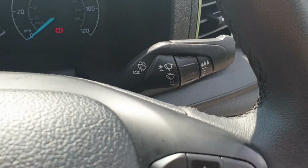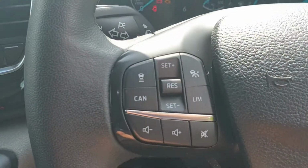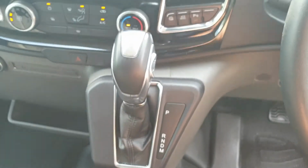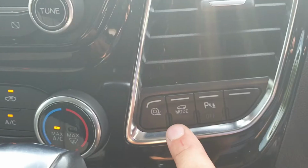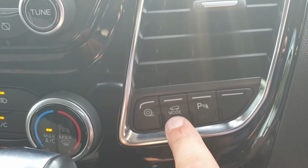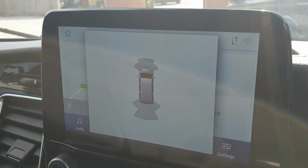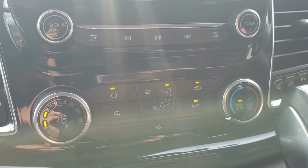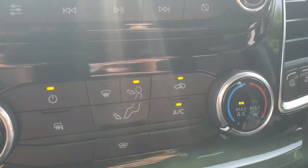Automatic rain sensing wipers. Voice activation when your phone's connected through Bluetooth. Speed limiter, cruise control. Here's the automatic, so only 2 pedals. Automatic stop start. Eco mode. And the head-up display for your parking sensors. And here you've got your AC, your heated windscreen, your heated door mirrors, your quick cool.